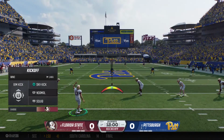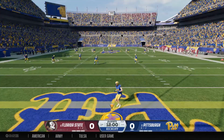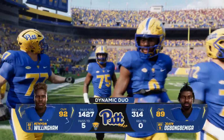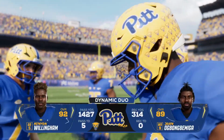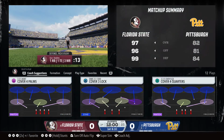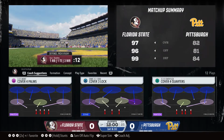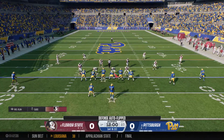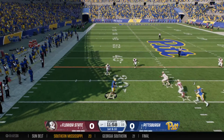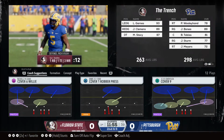The Seminoles will kick this deep to start us off. So it'll be a touchback, ball spotted at the 25. So Pittsburgh's offense comes onto the field for the first time today. Starts with a good pass to the left off the RPO. And the defense swarms, not much of a gain on that completion.